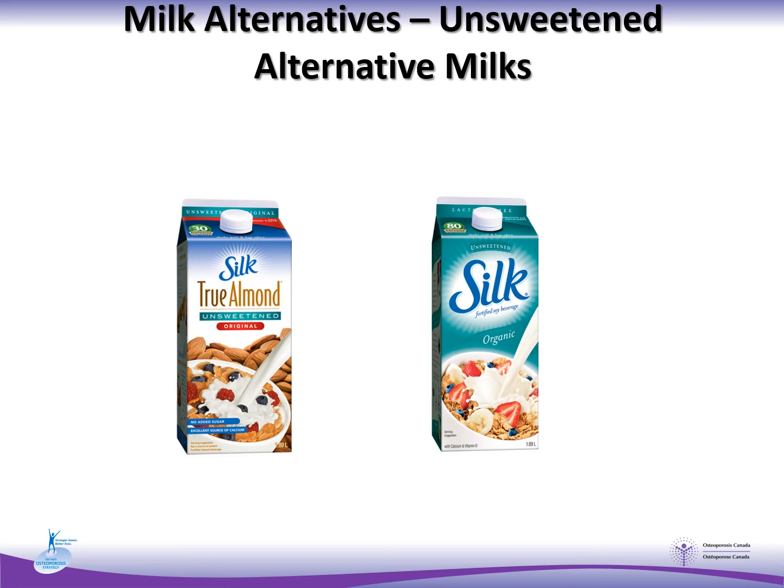It's also important to remember, when you purchase these milk substitutes, to shake the container well prior to pouring, as the calcium can sometimes stick to the bottom of these containers. If you forget to do this, you may be missing out on some of the calcium.